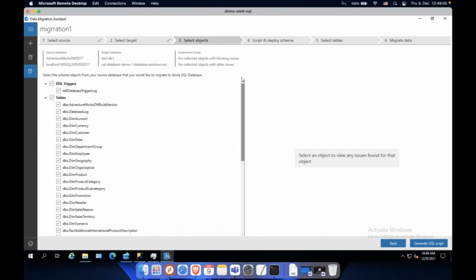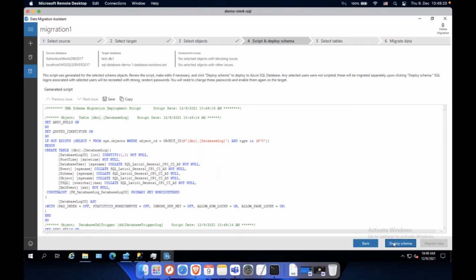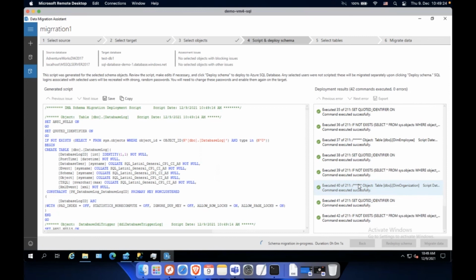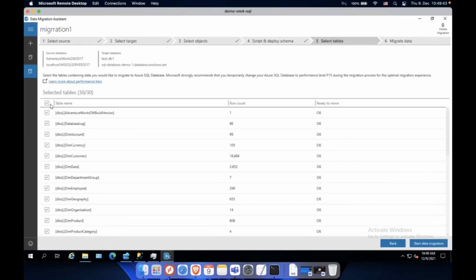It can see which objects I have in this database, and I can generate a script for recreating these objects in the Azure database. And press deploy schema here. As we can see, it has 211 schema objects, and now they have already been deployed to this new database. And the final step would be migrating the data. Press migrate data. I can select this database as it has 30 tables, but migrating them all will take more time, so I will just select a couple of them, for example, these ones, and press start data migration.